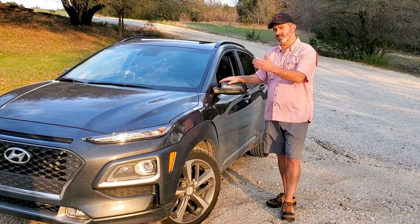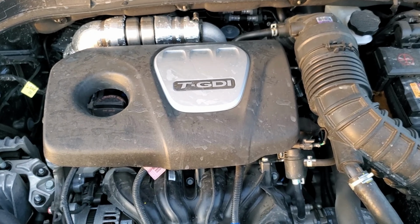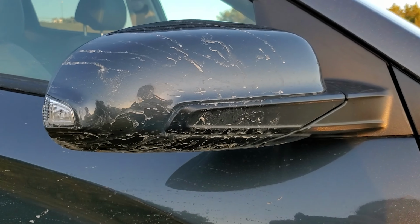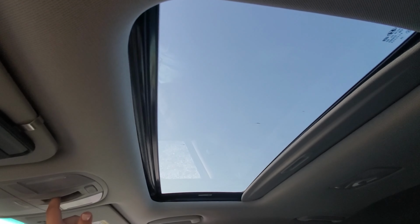So the Limited, we get the 1.6 turbo versus the 2-liter 4-cylinder, and this comes with the dual clutch transmission. Pretty cool. So come around here, get nice little turn indicators on the mirrors, which I think is good for a car in this segment. It makes it look pretty good. The Limited, we get the moonroof, which is really nice.